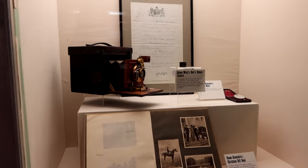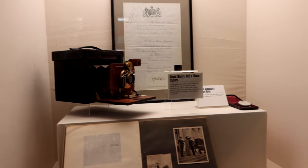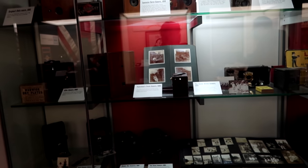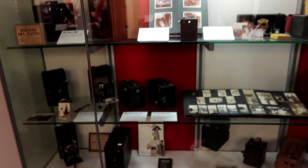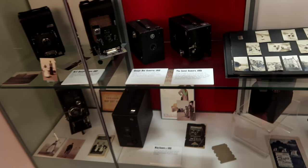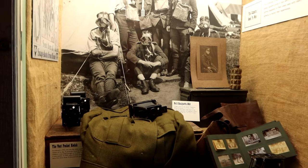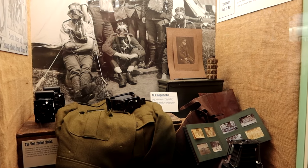No, it's just a corridor. Oh, yes, but look at how they became smaller and smaller, from large to small, as technology got better. Small, a little bit bigger. How the cameras got so small just in time for World War One, hey?